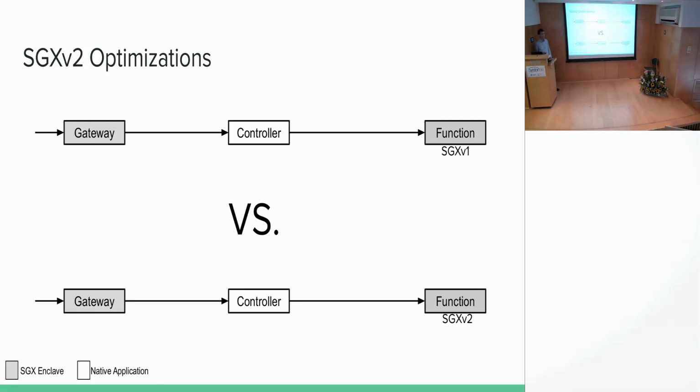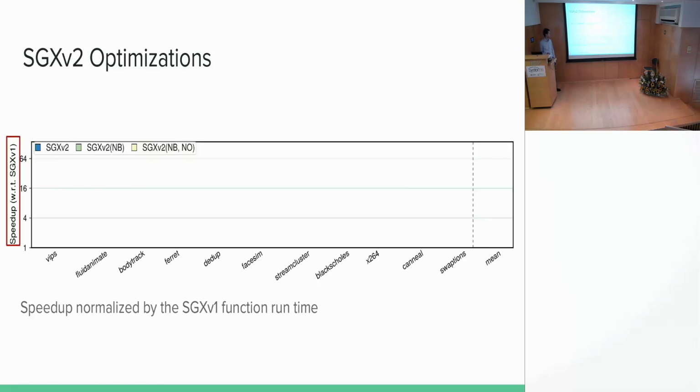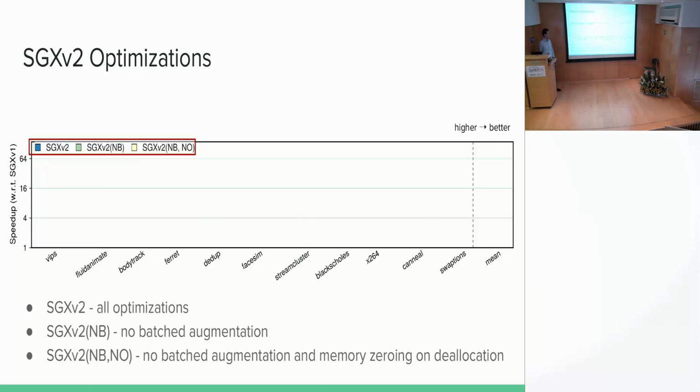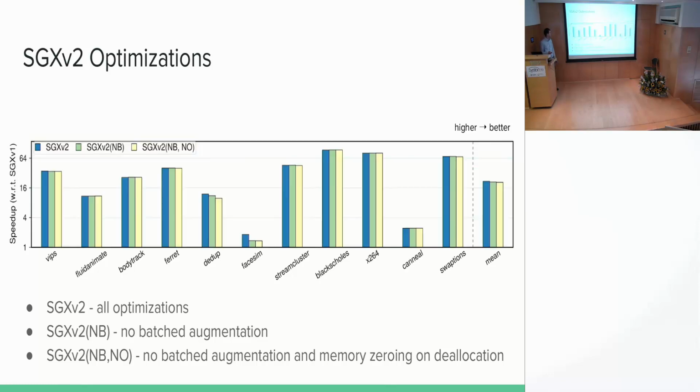Another comparison that we do is to evaluate the impact of optimizations that we did. Here we compare functions running with SGX version 1 and functions running with SGX version 2. Here we compare the speed up, that is higher the better. And we compare several variants of our applications, that is SGX version 2 with all optimizations, SGX version 2 with no flushed augmentation, and SGX version 2 without any optimization calls, that is plain SGX version 2. And we normalize the performance by the performance of SGX version 1.